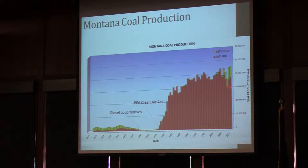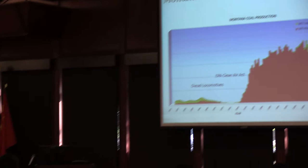because Montana coal is low sulfur, it became a much more popular choice for energy production. It's subbituminous, and so it has a lower BTU per ton ratio than the bituminous coal that is prevalent throughout the eastern U.S., but because it's a low sulfur and therefore cleaner coal in that sense, it became a much more popular source of coal for energy production.